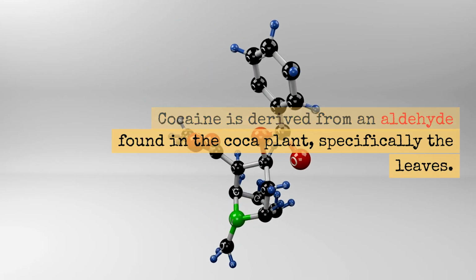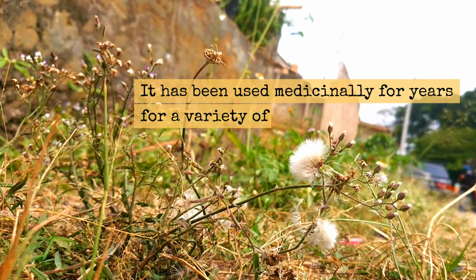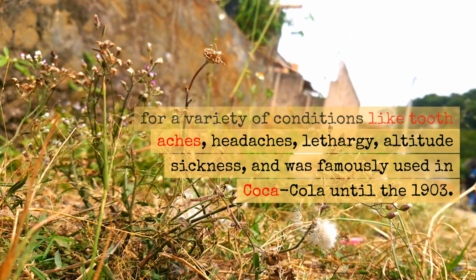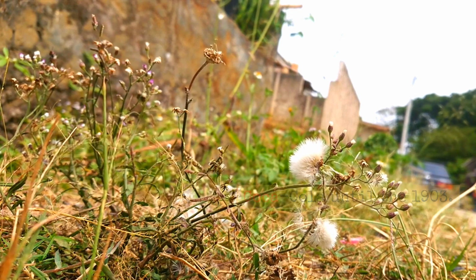Cocaine is derived from an aldehyde found in the coca plant. Specifically, it's from the leaves. It's been used medicinally for years for a variety of conditions like toothaches, headaches, lethargy, altitude sickness, and it was famously used in Coca-Cola until 1903.